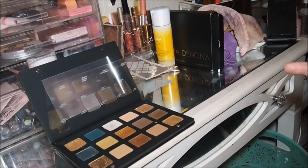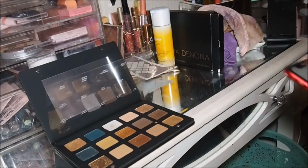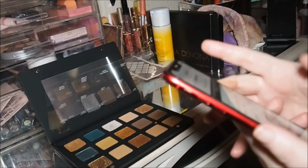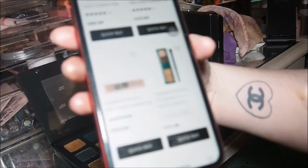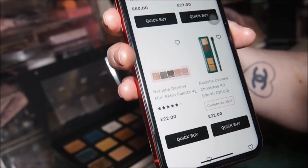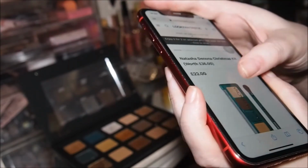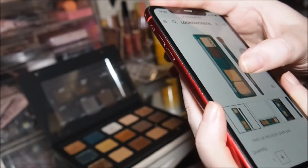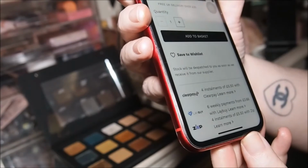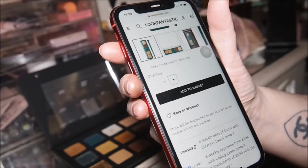So let's have a look. I don't even need to log in to do this. Right, so can you see here how it's available for quick buy? So obviously it tells you about the item. So if you click on it, now when I bought it, I clicked on it, and it didn't say anything about it not being in stock, but now it says stock will be dispatched to you as soon as we receive it from our supplier. So in my mind, this should say unavailable. It shouldn't say add to basket.